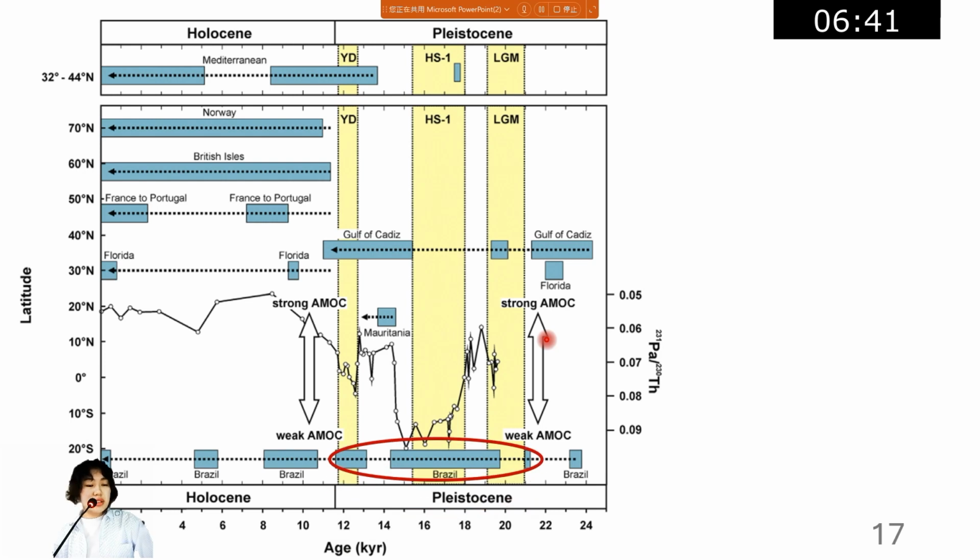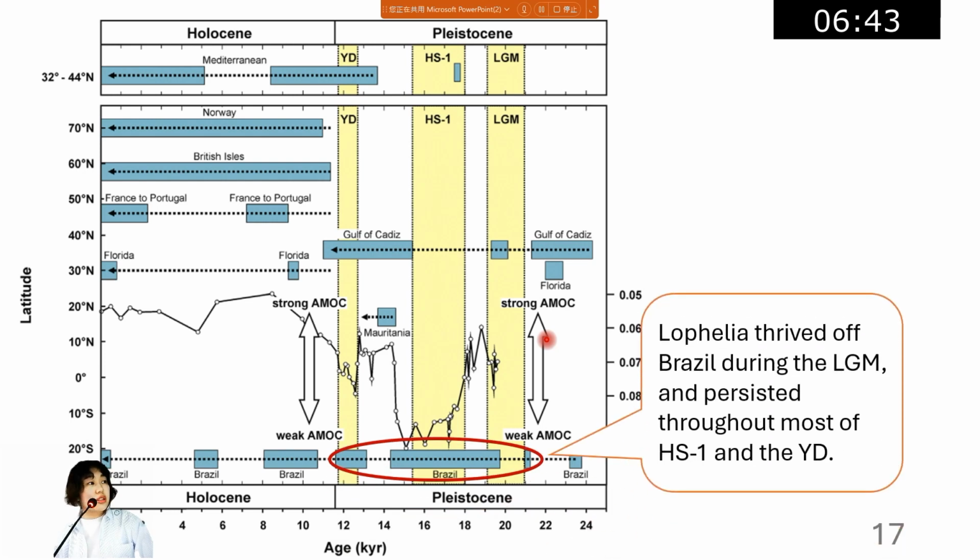There are also some Lophelia occurrences in Brazil. They thrived during the Last Glacial Maximum and persisted throughout most of HS1 and the Younger Dryas.